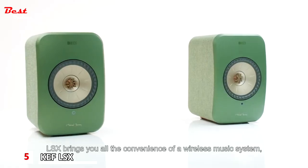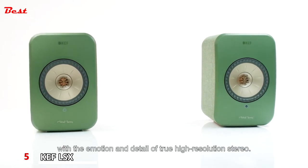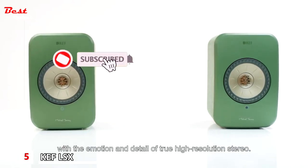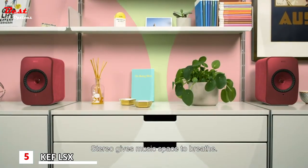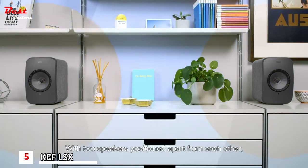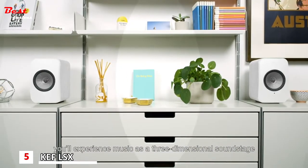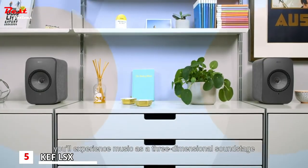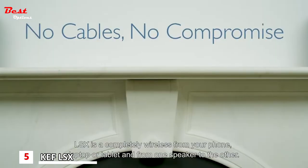LSX brings you all the convenience of a wireless music system with the emotion and detail of true high-resolution stereo. Stereo gives music space to breathe. With two speakers positioned apart from each other, you'll experience music as a three-dimensional soundstage, with all of the space and presence of the original recording.